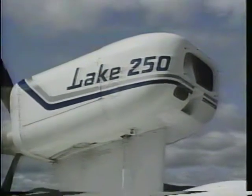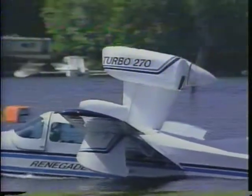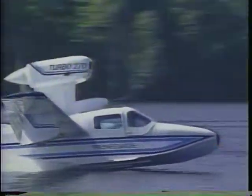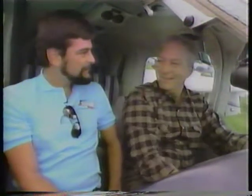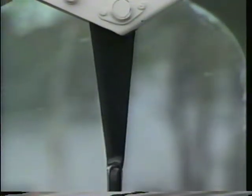Distinctive to a lake amphibian, of course, is the high-mounted pylon engine. Why do you have an engine way up so high? Well, the water aspect would make that the proper place for the propeller to be, up high, away from the water, and away from the spray. That makes sense, but tell me, why do you have throttles up on the ceiling? All the flying boats have the throttle overhead, primarily because that's the best place to cable to the engine.